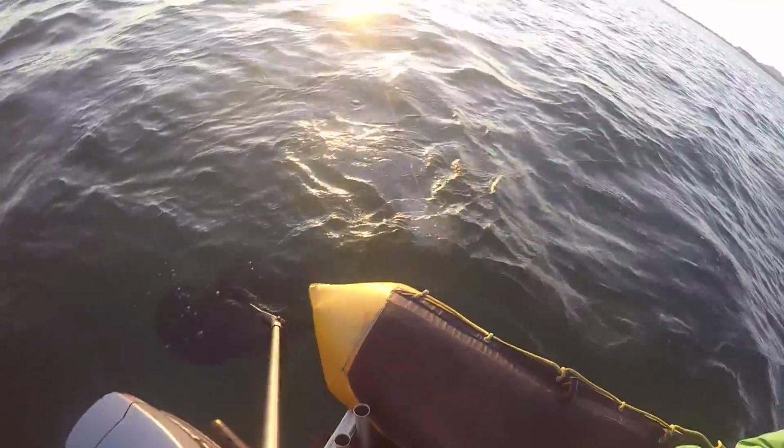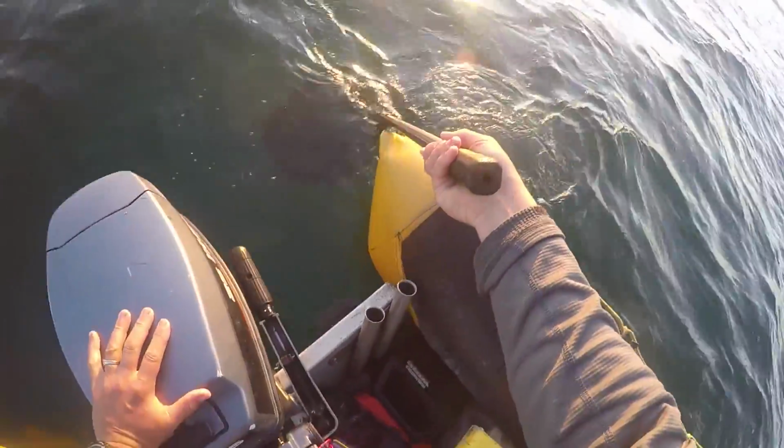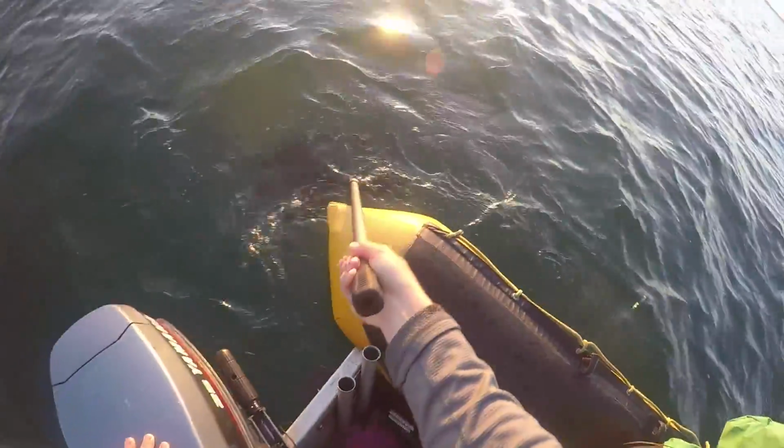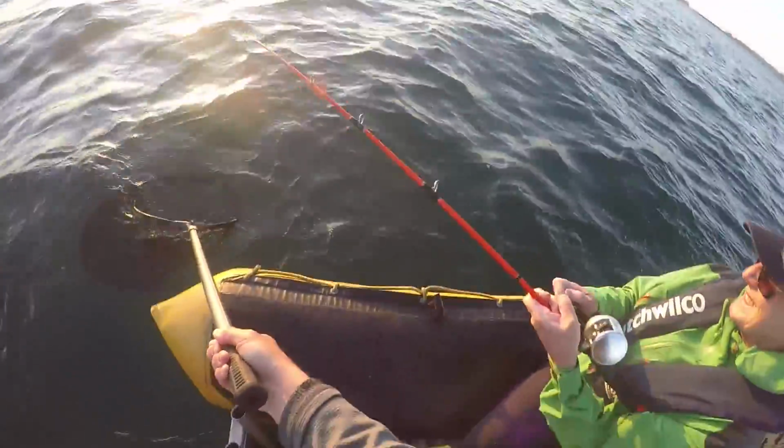Anna hooked a bigger snapper and did a good job of carefully playing it to the boat. I was under strict instructions not to lose the fish, but make sure I got it in the net as soon as possible.